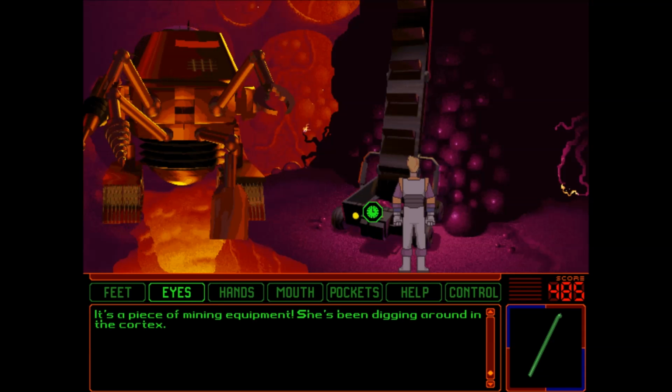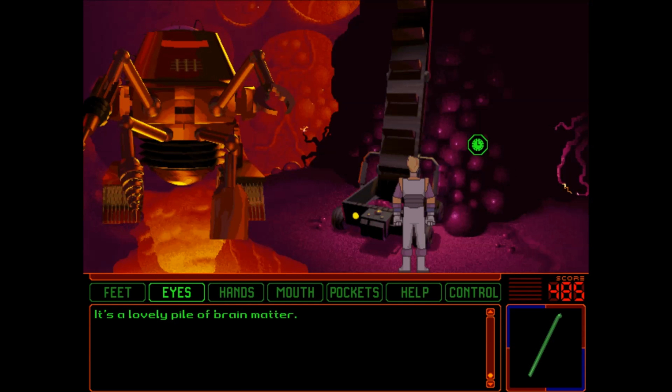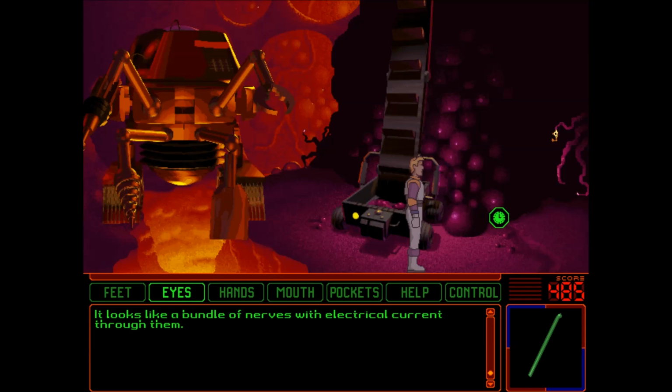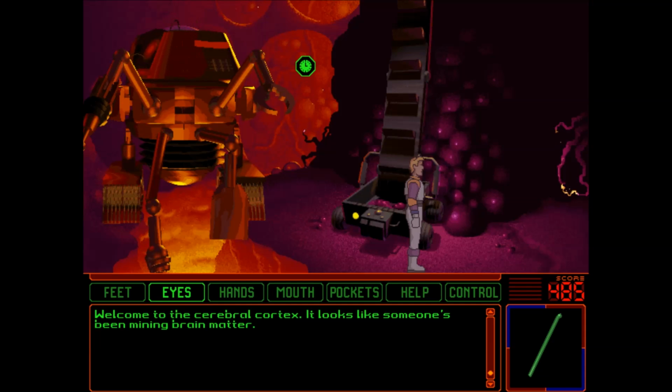It's a piece of mining equipment. She's been digging around in the cortex. It's a lovely pile of brain matter. It looks like a bundle of nerves with electrical current through them. Welcome to the cerebral cortex. It looks like someone's been mining brain matter.